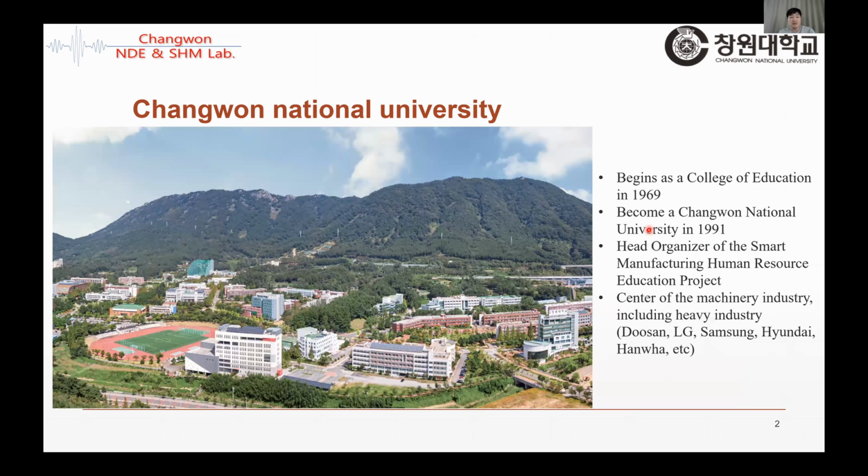This is a picture of Changwon National University. The university began as the College of Education in 1969 and became Changwon National University in 1991. We have a bunch of different departments and colleges in our university. This is a really good location for the engineering department, because we are in the center of the machinery industry, including heavy industries. For example, Doosan, LG Electronics, Samsung, Hyundai, and all those big companies are located in Changwon.